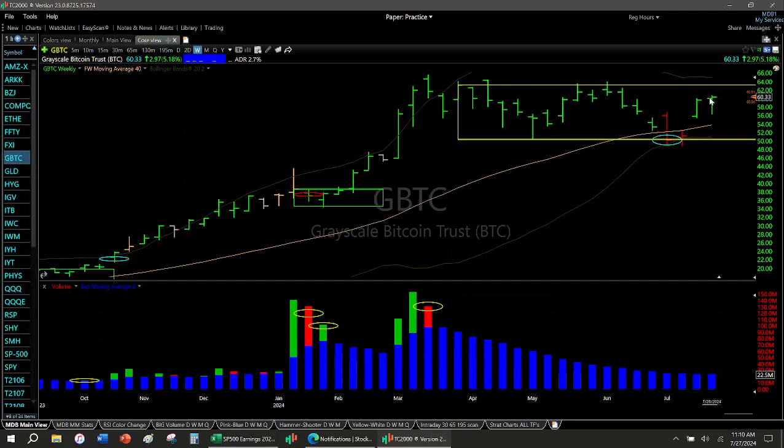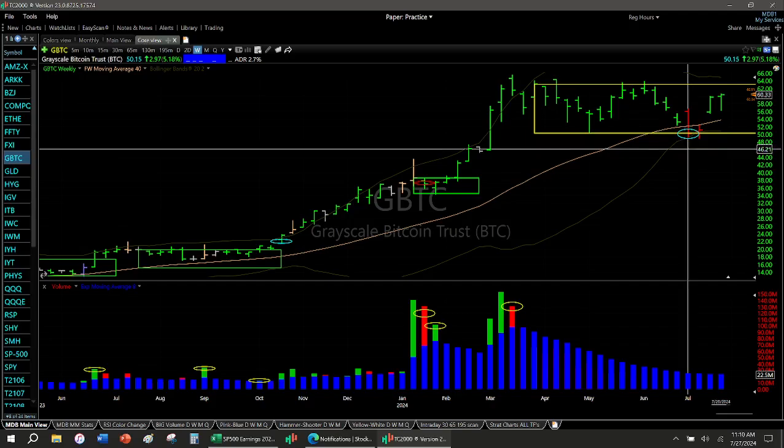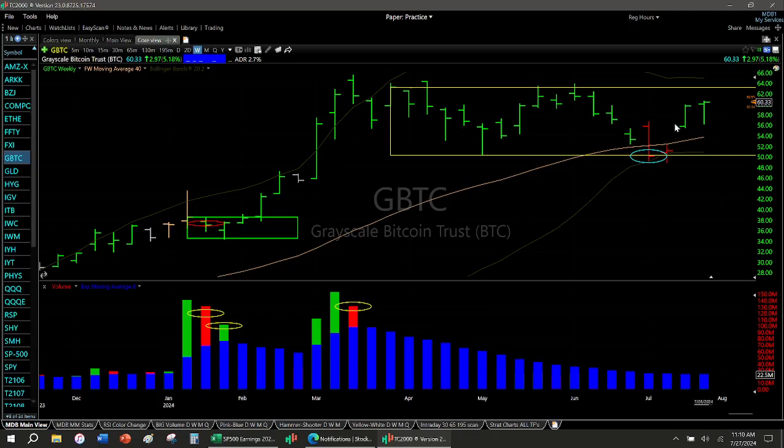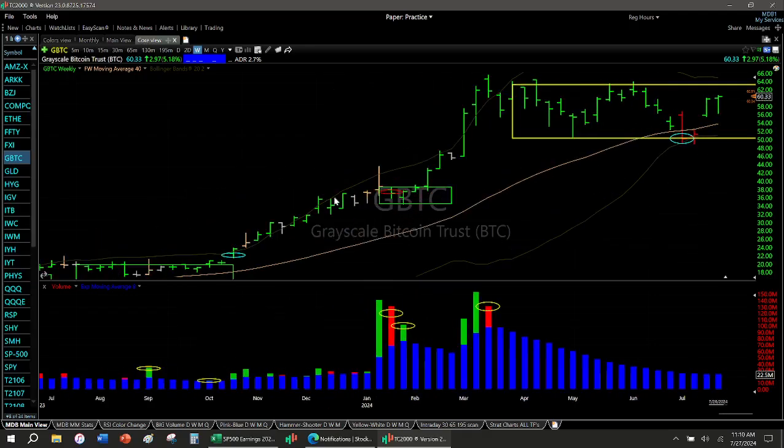Bitcoin, look at that. For all the angst, man, people are so emotional about Bitcoin. Yeah, I just bought it right here and had a brief scary moment, and now it's up and doing fine. If you watch every tick, you're probably not going to do as well. It's better if you can step away from the screens and just let these things do their thing.